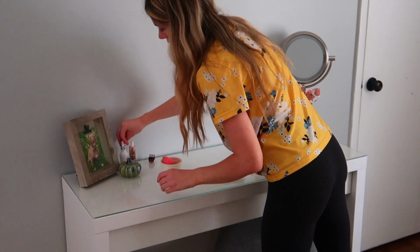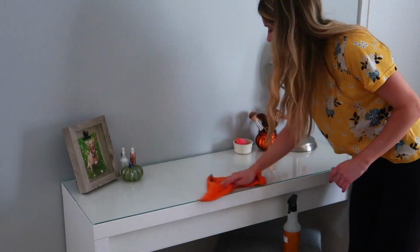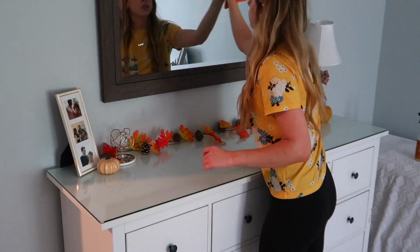And once I picked up all the clothes and put those in the laundry room to be washed later, I'm gonna go around, make sure all of my surfaces are nice and neat, wipe them down, again, using the Mrs. Meyer's multi-surface cleaner and apple cider.